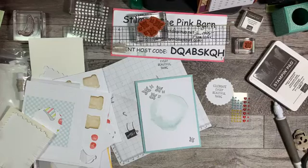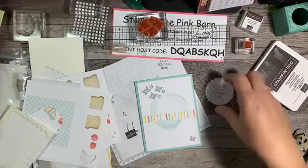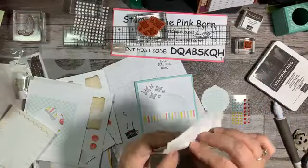Then this little piece is going to go right across here. And then we're going to put some dimensionals on the back of this.